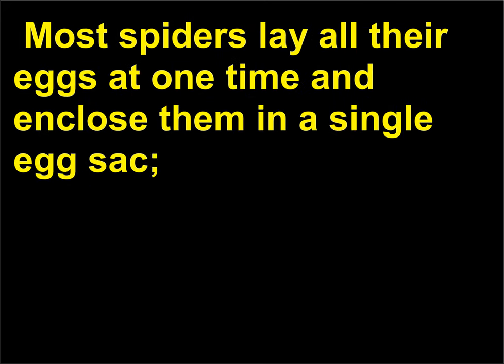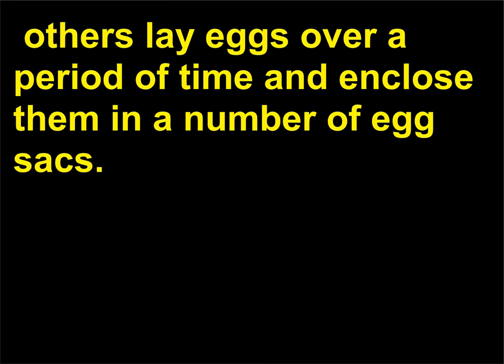Most spiders lay all their eggs at one time and enclose them in a single egg sac. Others lay eggs over a period of time and enclose them in a number of egg sacs.